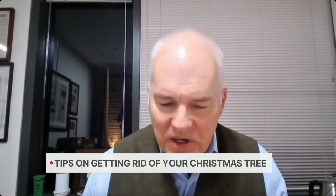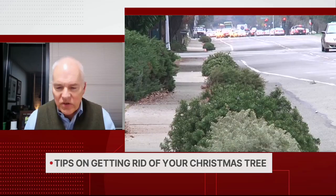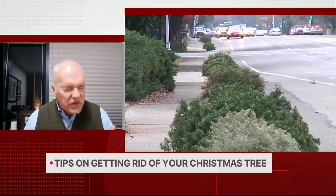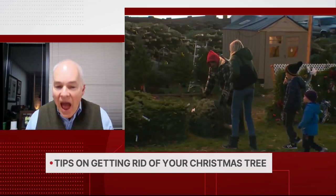Well, a couple tips here. One is make sure you take any stand or ornaments off that tree. We just want a bare tree, and if it's over 6 feet tall, just get a saw and cut it once in the middle in half.